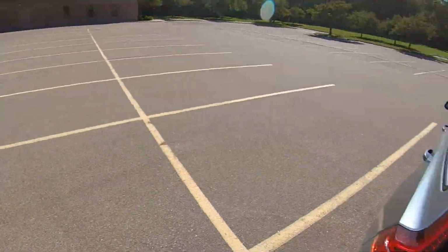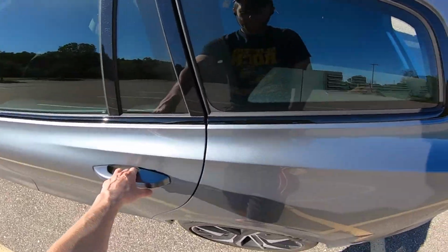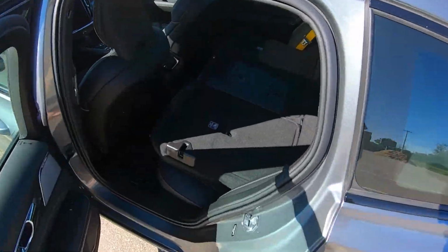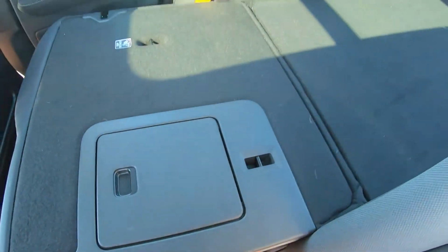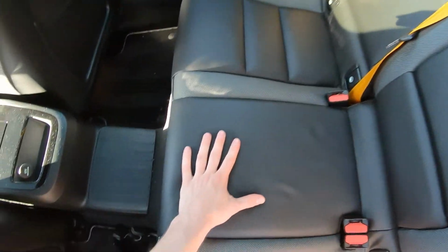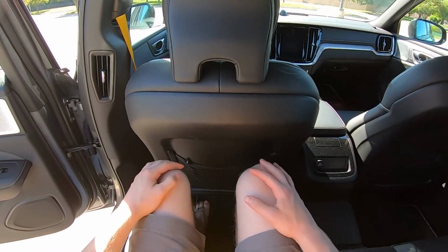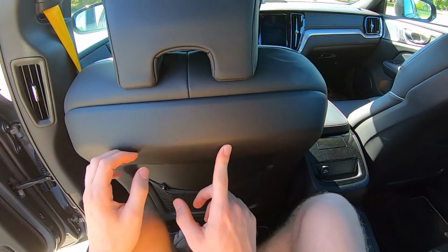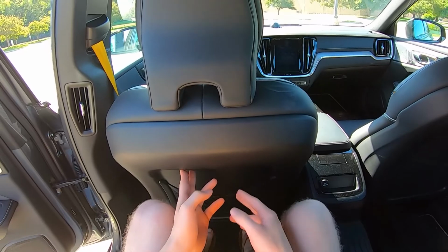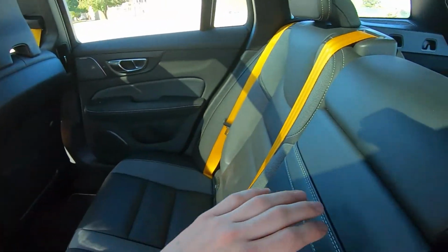And then, when you're not utilizing the seat down potential of the V60, come back here, throw them up. That one's a little heavy. And then, look at all this room you've got. I'm 5'10", like I said. I've got plenty of leg room. These seat backs are soft, so even if somebody were hitting their knees up against them, not gonna have an issue. You got air vents back here.